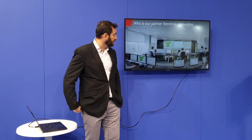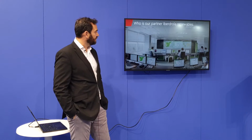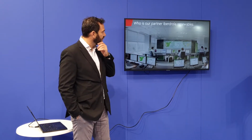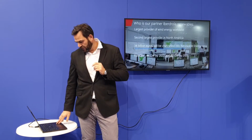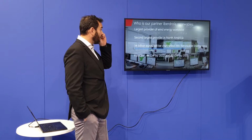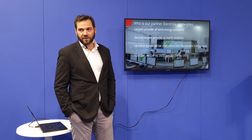So this is the control room from IBERDROLA. So thank you, IBERDROLA, for giving us the authorization to communicate on this project. This is the control center from Toledo in Spain. The picture is quite a few years old, but who is IBERDROLA? So it's the largest provider of wind energy in the world, the second one in North America.